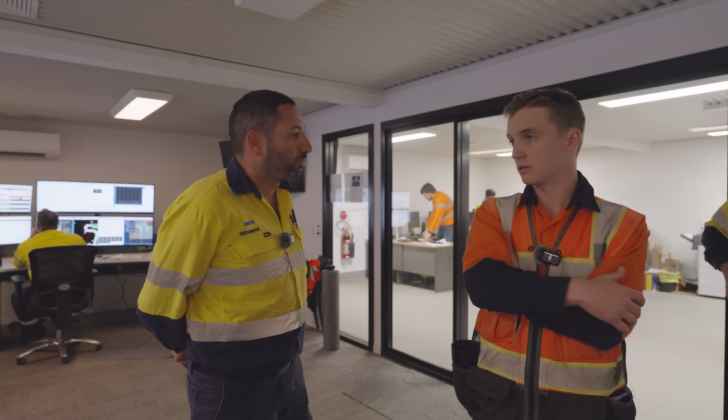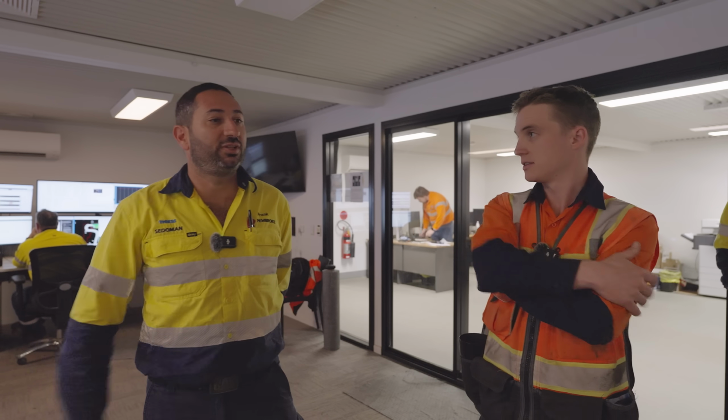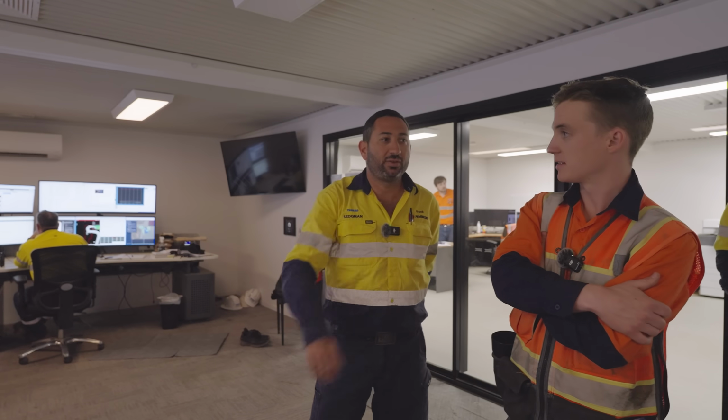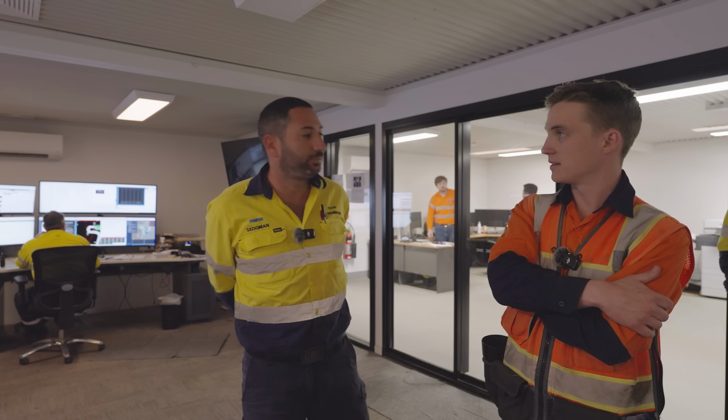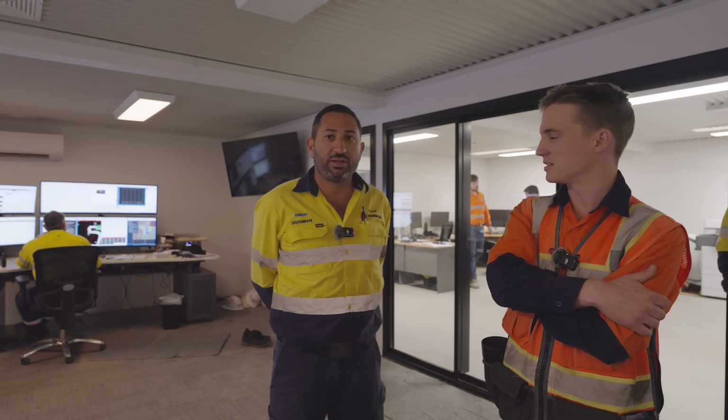And then once the trucks are going, the trucks are driving themselves. Yeah, trucks are all driverless. There's no one in the truck. It's all done by themselves, and just this room itself will control the whole operation out there. So there's 21 trucks? Yeah, over 21 trucks now running autonomously out there in the complex.